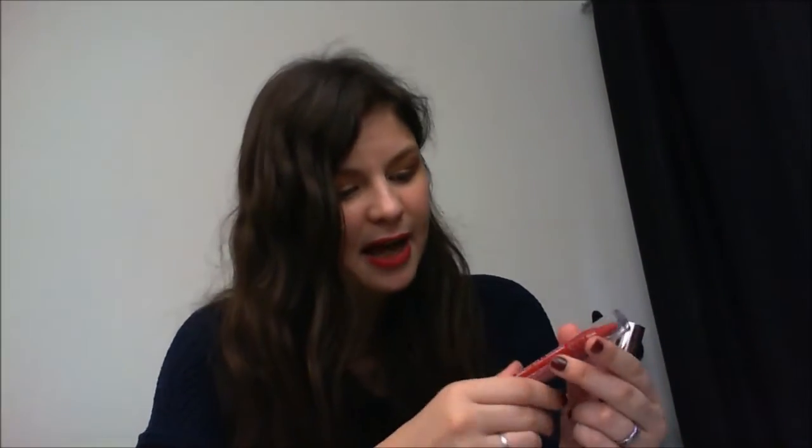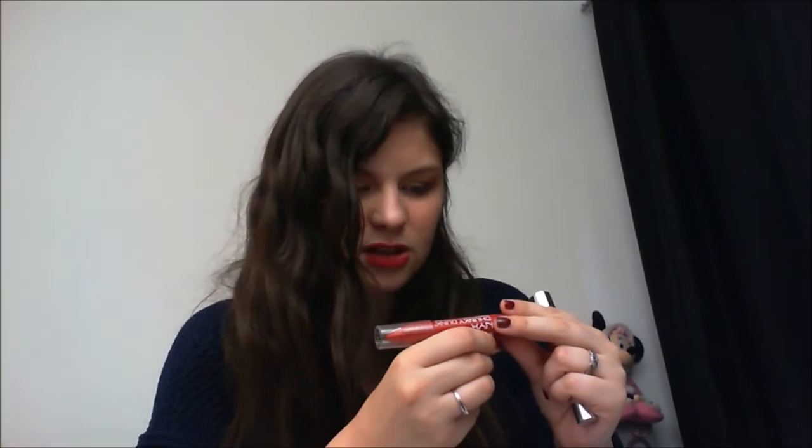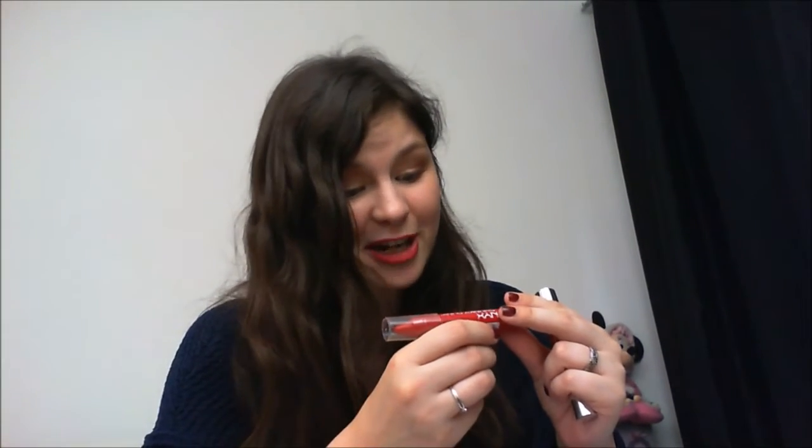I also have this one in a very pink, Barbie pink color, and they do look glossy. They're really easy to apply because they look like a pen. So what I do is I do the outline of my lips like I would with a liner, and then I fill it in. It's actually quite funny to do, and it's very pleasant on the lips. This is the number 10 Cherry Smash.